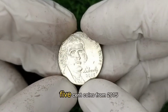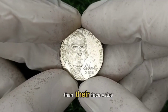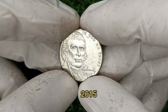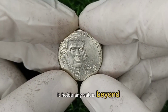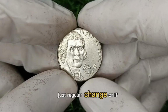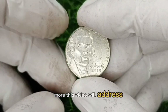Did you know that some 5-cent coins from 2015 could be worth much more than their face value? Let's find out why. In this video, you will explore the significance of the 2015 5-cent coin and whether it holds any value beyond just a nickel. Many people might wonder if their 2015 5-cent coins are just regular change or if they could be worth something more. This video will address that question.